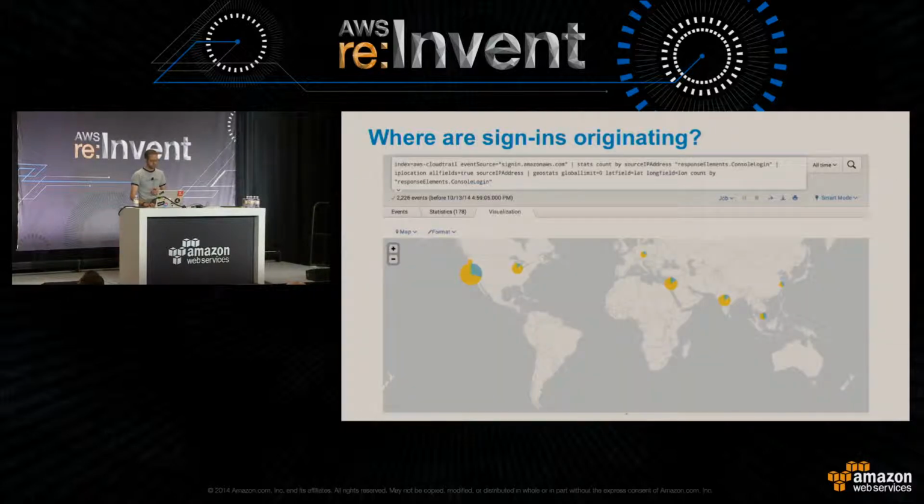And then lastly, we can also visualize where our employees are accessing the AWS console from. So in this case, we can see authorized versus unauthorized access on a global basis to the AWS console for all our accounts.